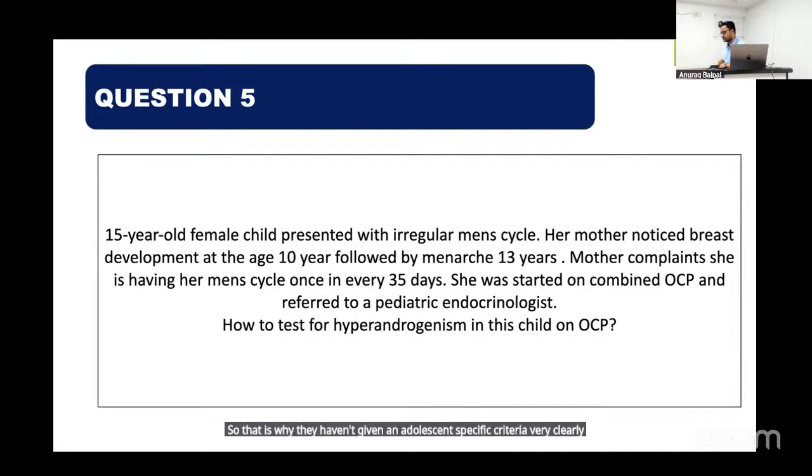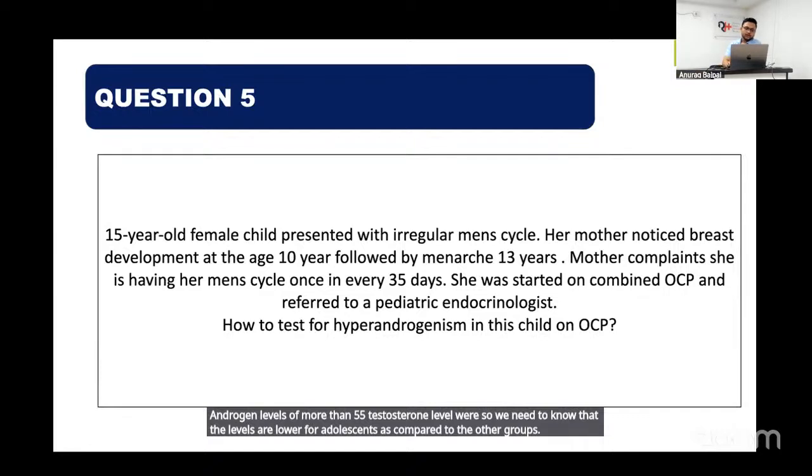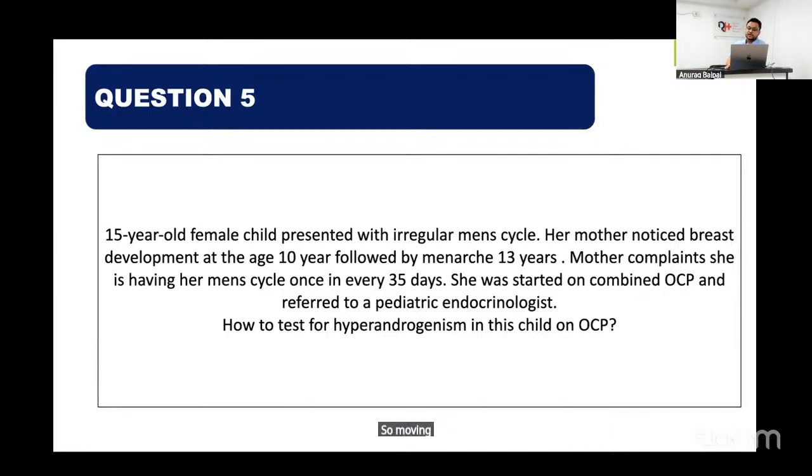But if you go by the previous adolescent criteria, what is the criterion for androgen levels? A testosterone level of more than 55 nanograms per dL. So we need to know that the levels are lower for adolescents as compared to the other groups. Moving on to the next question.